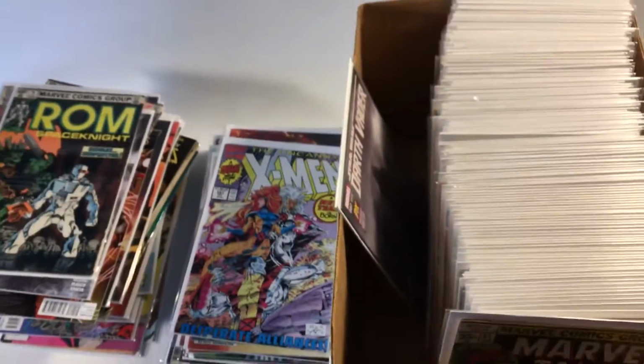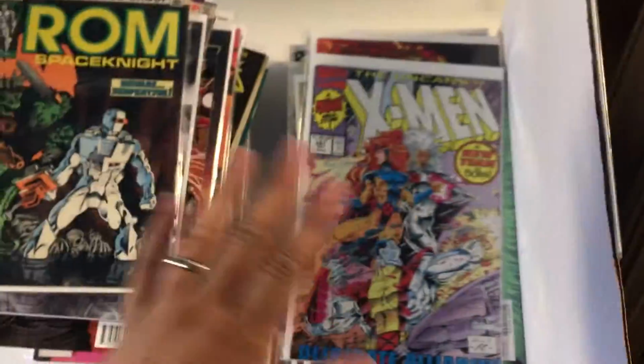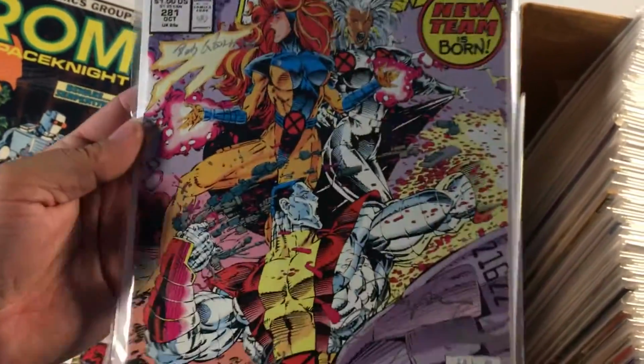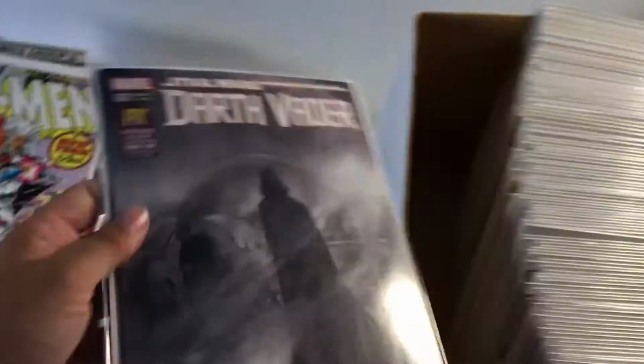Anyways, I offered them $40 for it. They said yes, sold. Like I said, I went through all these comics. There's nothing really crazy. This probably will go anywhere between $50 to $100. So we'll see about that. That was a good one to find. And the only other good one was this variant.